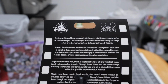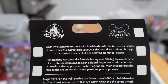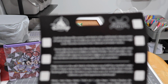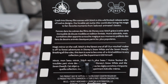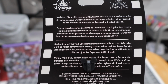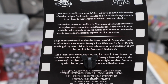So here he is. And on the back, it says, crash into Disney film scenes with Stitch in this wild limited release series of 12 designs. Our lovable yet out-of-this-world alien brings his magic to fan favorite moments from beloved animated classics. And then we have a little bit about this Stitch. Specifically, magic mirror on the wall, Stitch is the fairest one of all. Our mischief maker is off to forest adventures in Disney's Snow White and the Seven Dwarfs. Breaking all the rules, this item is sure to be a one-of-a-kind addition to any collection, just like Experiment 626 himself.